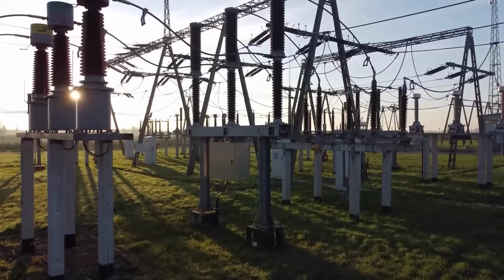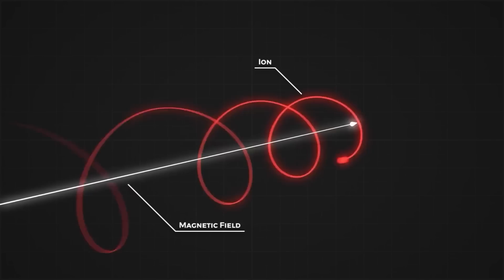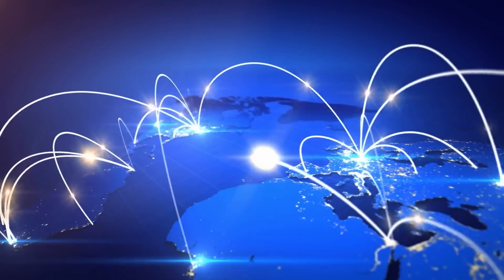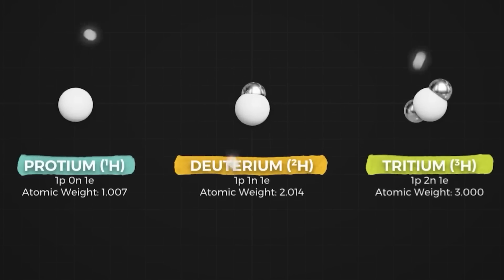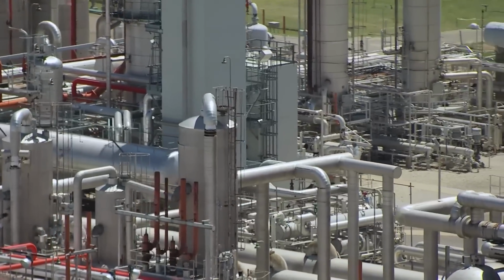But this isn't the most surprising part. This method promises a sustainable and powerful source of energy that could completely change how we power our world. By using these materials, we could potentially meet our energy needs in a much cleaner and more efficient way.